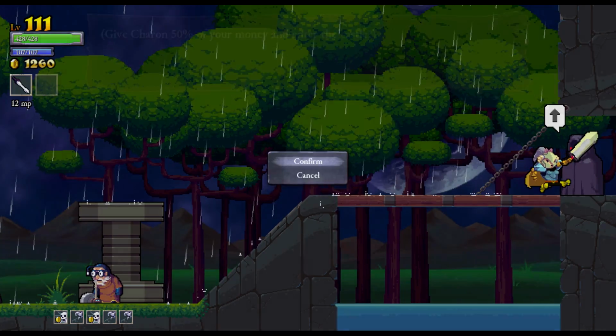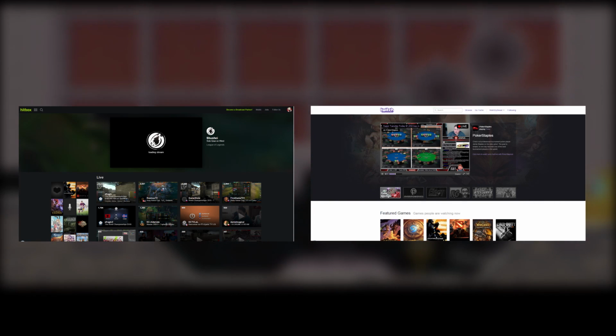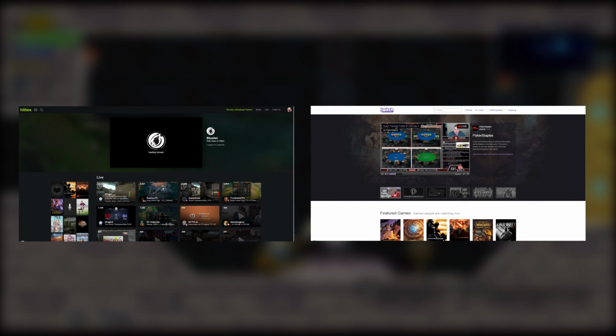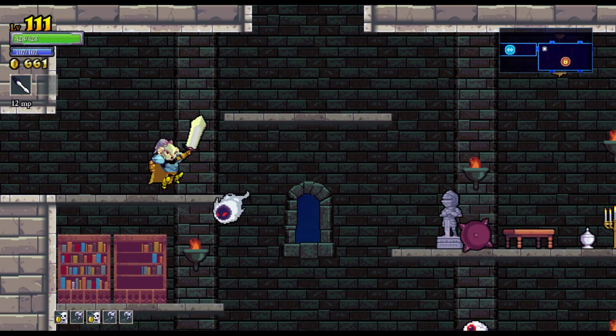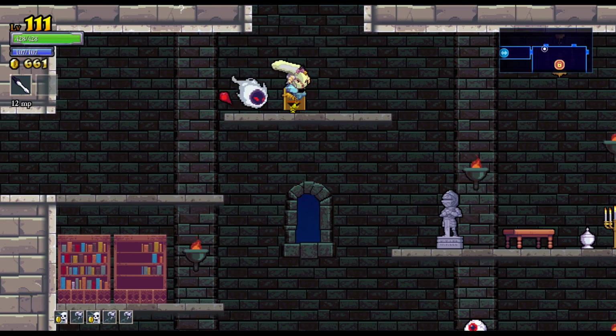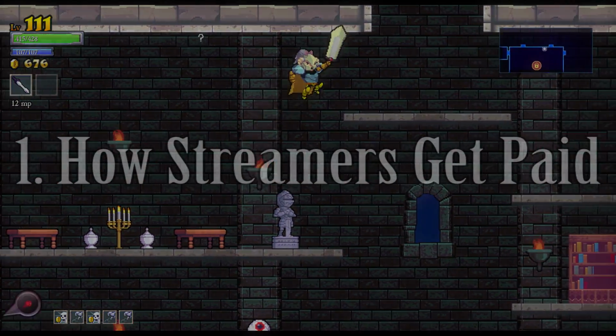Before we get too deep into things though, let me talk about Hitbox TV and Twitch TV. They're both game streaming sites that work nearly the exact same way when it comes to how you get paid, so I'll explain how they both work. Personally, I'm a partner over on Hitbox TV, so most of the screenshots you'll be seeing of the behind-the-scenes stuff will be from Hitbox.